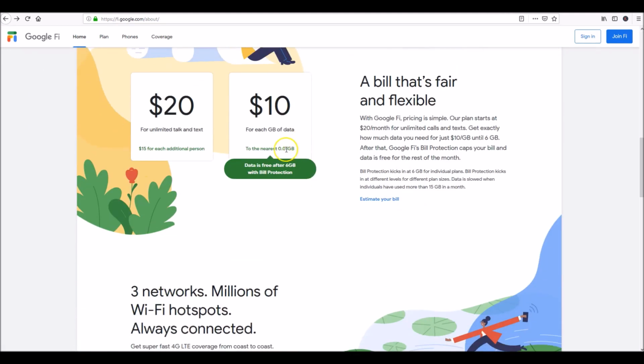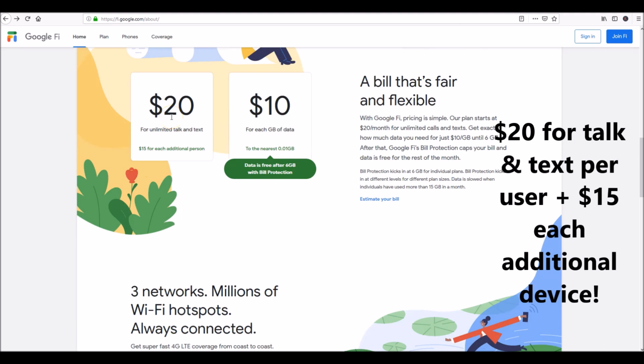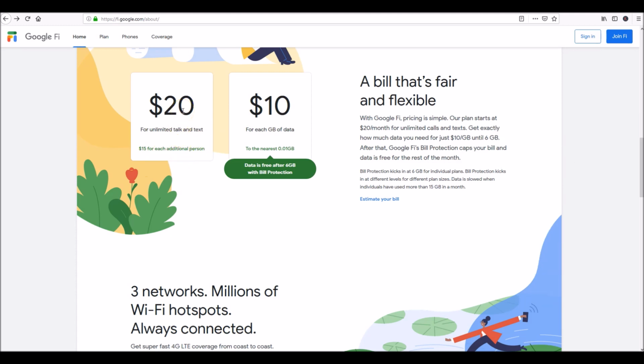But the way it works, $20 a month for your first phone, $10 or $15 each additional person. So 2 people will pay $35 a month. And then the way they do it is they only charge you for the amount of data that you use. For every gigabyte of data, $10. If you use 2 gigs, that's $20.